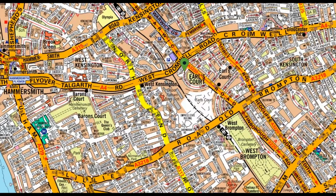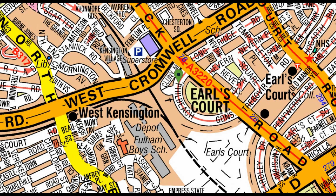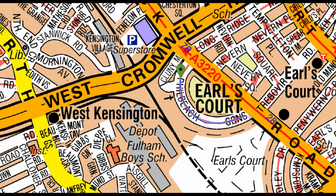I have a plan. I can see here they've started us on a one-way road. So I have no choice but to go down. Also, I can just follow the one-way system. Just keep my line right in the middle and just use it as a guide.